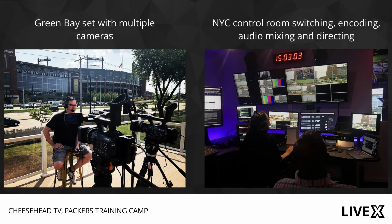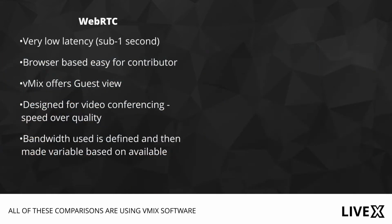So I want to go over the different metrics. This is a metrics side-by-side comparison. So WebRTC: very low latency, sub 1 second. It's browser-based and easy to contribute. vMix offers a guest view for the back, so you just need a laptop and that's it. It's designed for video conferencing, speed over quality. Bandwidth used is defined and then made variable based on what's available. So what that means is it's a peer-based solution. As your bandwidth changes, it varies, so you could have crappier quality.